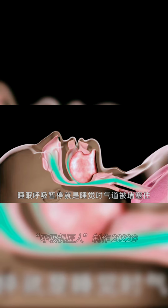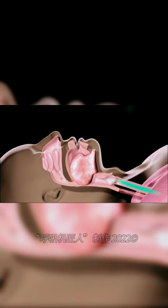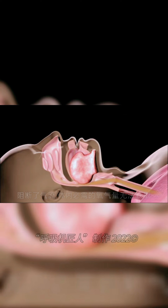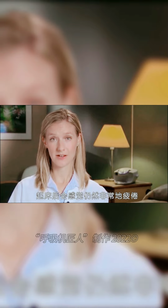With sleep apnea, your airway closes up on itself while sleeping. It interrupts the flow of your air and you don't get the right amount of oxygen. This causes you to have interrupted sleep and you wake up feeling tired.